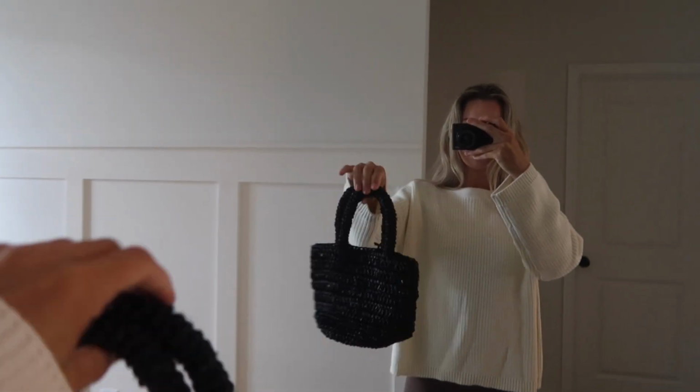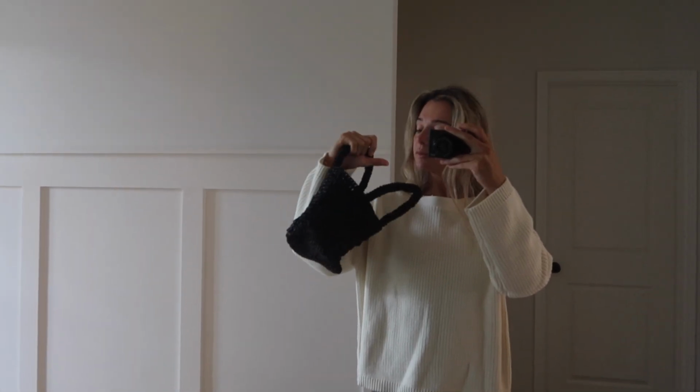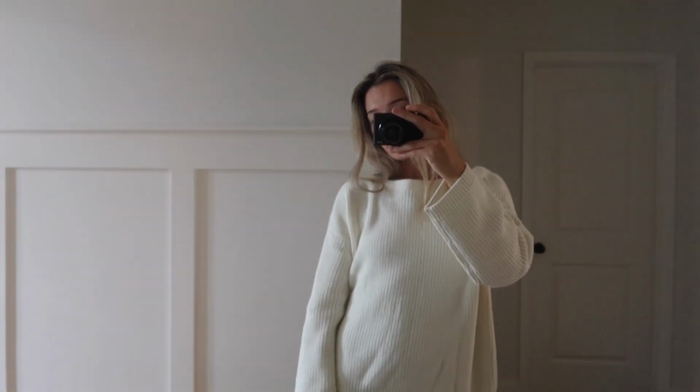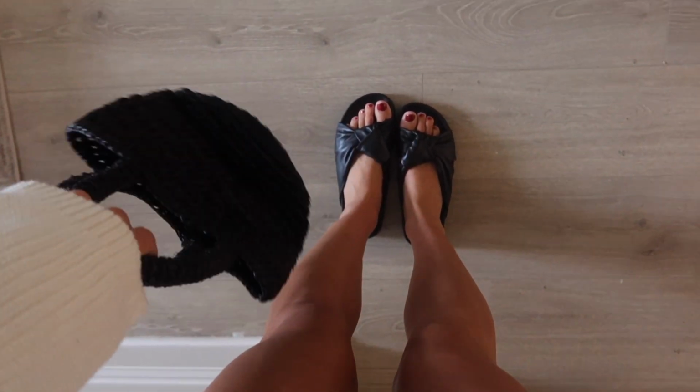I also ordered this really cute little tote bag. It's actually a lot bigger than I thought it was going to be. Yeah, I don't think you're going to fit in the box, Levy. I was just feeling the black. So I love it with my new little slides too.